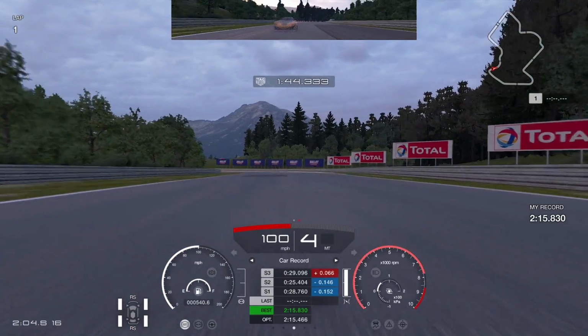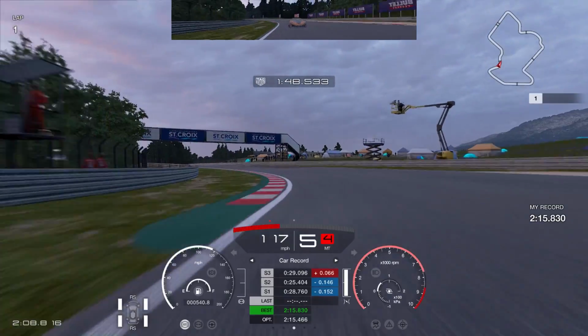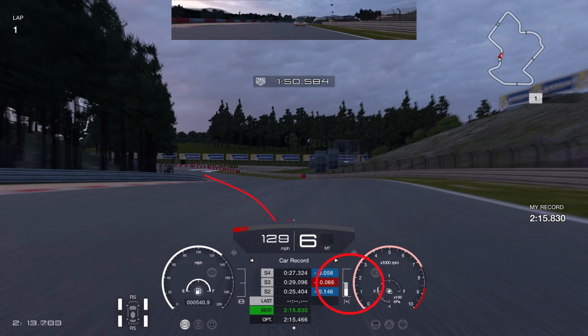And then flat out now through this really fast flowing section. Really, when you hook this section up, the car feels amazing. However, you need to be very cautious through this point now. When you come to the top of the hill here, you need to make sure you come off the throttle just slightly.